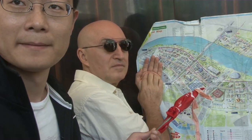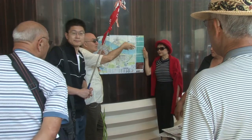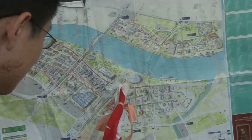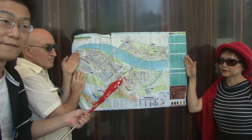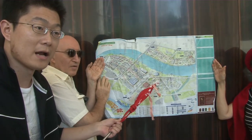Before we leave our hotel in the morning, we have a preview of the World's Fair sites from our guide and from Antonio. Today we will just go to visit this one, the red one, Chinese Pavilion. This actually here also, they have two very good ones. One is Japanese and another one is Saudi Arabian.